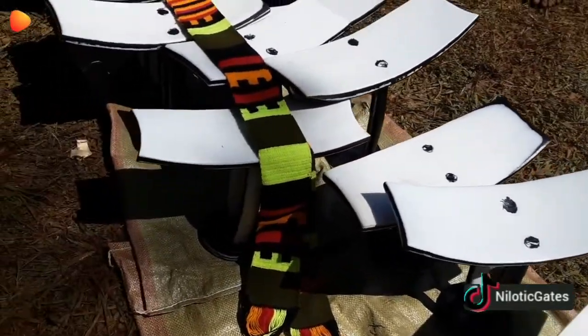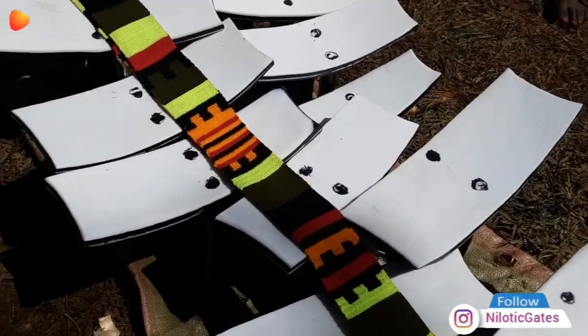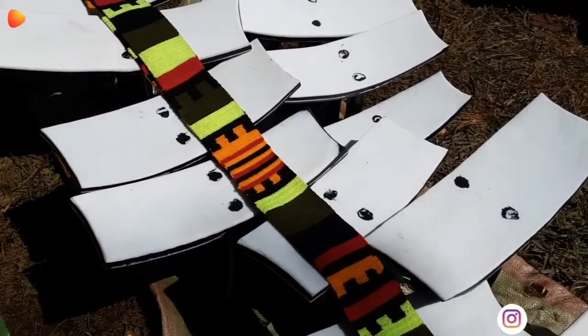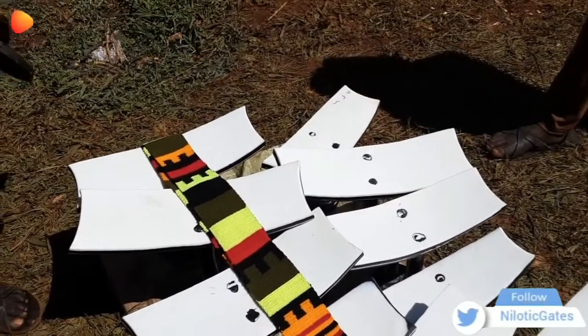What is used for making this one? This one? It's plastic. It's out of these pressure tanks, the big tanks here of water. When they break, we make use of them.